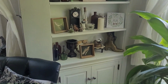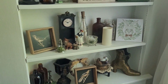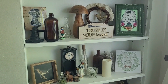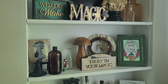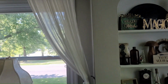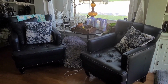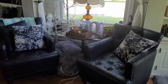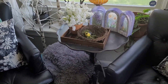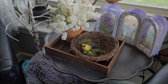Then on my built-in bookshelf, I have all kinds of different treasured decor pieces. So as you can see, I have some bird decor, bunny decor. So bringing in that summer aspect. And then coming around here, I have my 2 leather chairs that I purchased from Amazon. My end table that I found on Facebook Marketplace. And then I have this little bird nest here with a faux bird and moss.